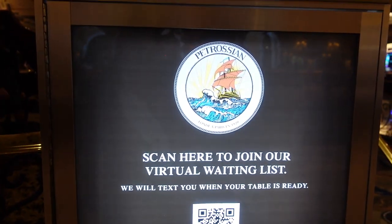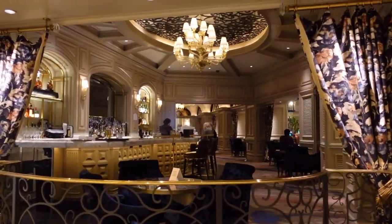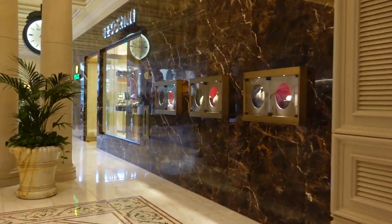Petrossian Bar and Lounge is open. The restaurant serves caviar and small bites daily and afternoon tea on the weekends. We'll come back and check out the Petrossian later.